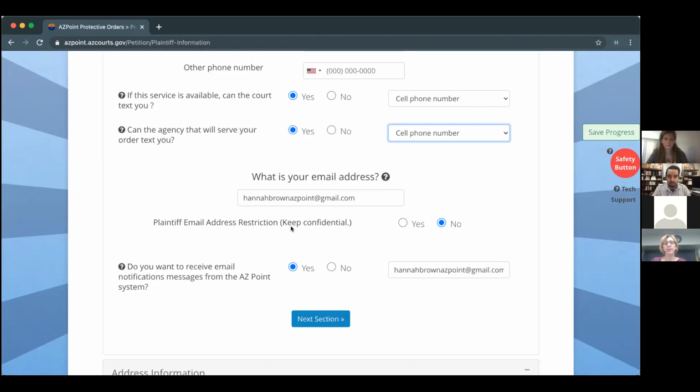Otherwise, everything else is confidential, and we never, ever see the plaintiff's address on the petition. That's part of that legislation that was nice for the courts. Previous to that, we didn't have this system at all. So people would be filling out the petition and you would have to put your name in the top left-hand corner and people would put their address on it. And we're not allowed to modify a filing after it's been filed. So it was really frustrating for people seeking orders of protection. So the plaintiff's address does not ever show up on a petition.